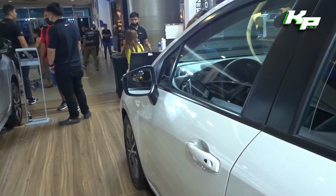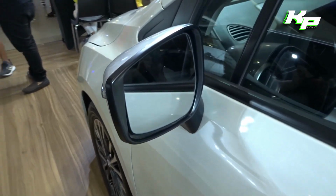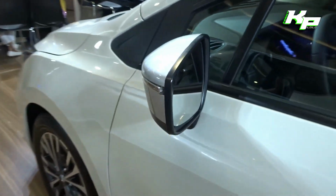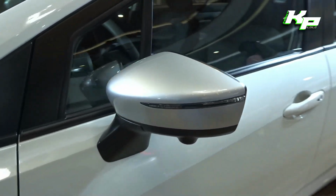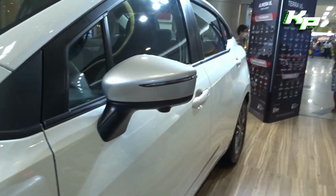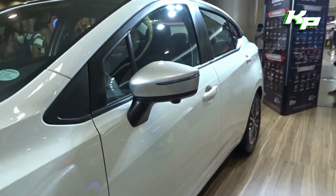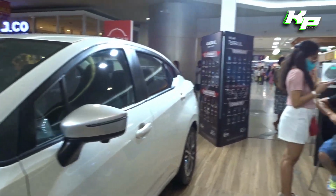Right now, let me tell you something on what's going on here. So, what is the Nissan Almera? The Almera is the company's subcompact sedan that has been around for a decade here in the country. Plus, this car has answered to the likes of the Toyota Vios, the Honda City, the Mitsubishi Mirage G4, and many other subcompact sedans that are available in the market.